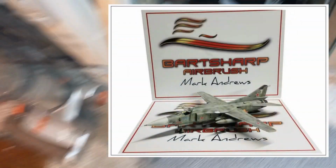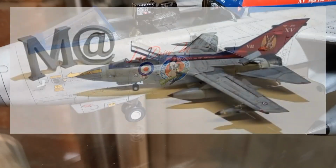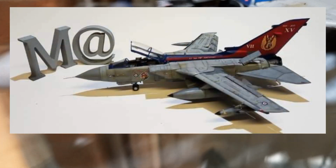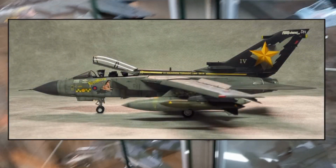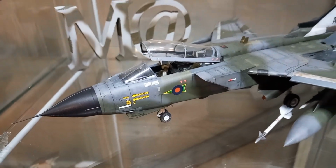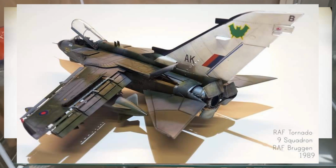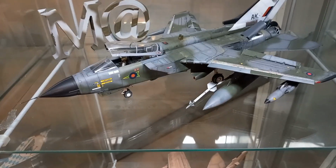Flogger, Italeri. But one thing that I do like to do on my Tornadoes is pop a little different nose art on. Time, 27 minutes. So, we're cracking on. Rosemary, I think that one is. Yeah. And this one, I do like. That's the high vis. That's from Germany. I can see that I've had a missile failure.